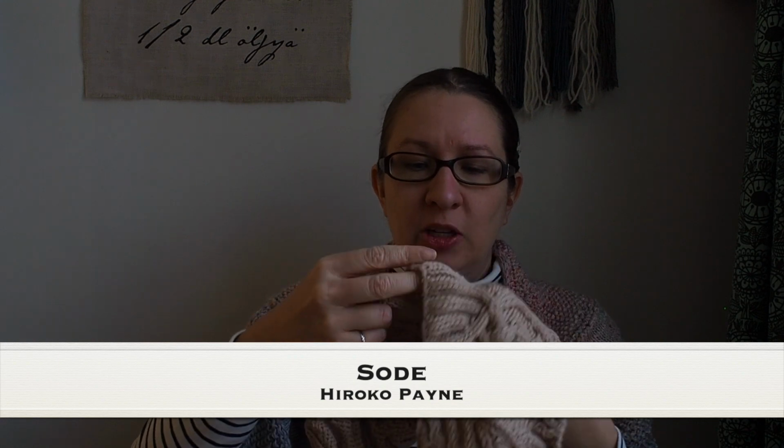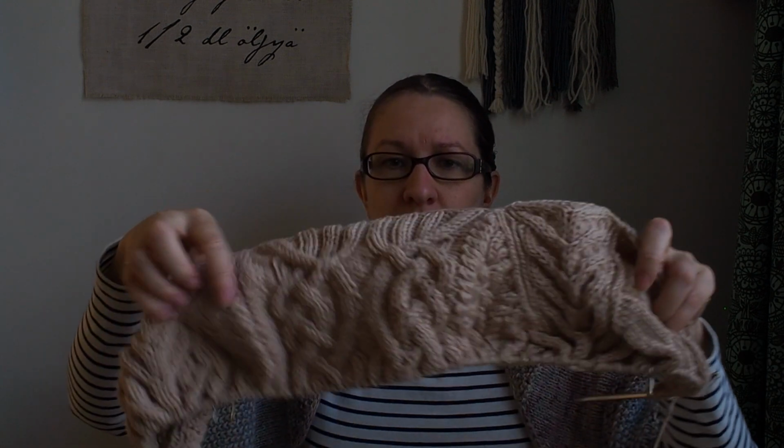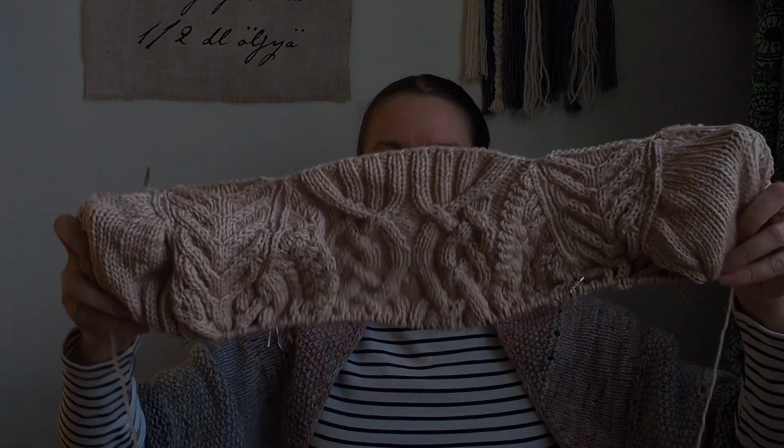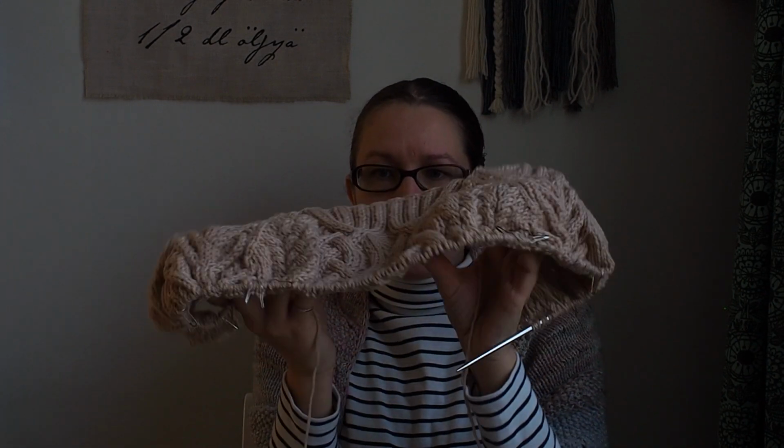Then another, okay, this one probably won't get finished within the next 4 months, but hopefully within the year. So it is my Sewed cardigan by Hiroko Payne from issue 6 of Lina magazine. I don't think it's available for individual purchase yet, might be. So this is where I am. I haven't worked on it since I last showed it to you.